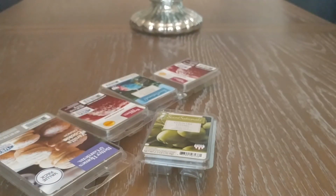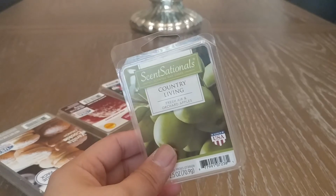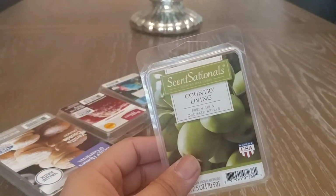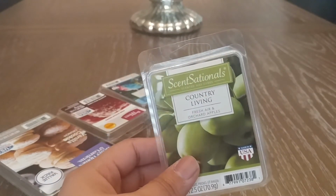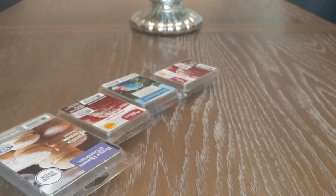And then last is my Walmart stuff. This one here is the latest one I've purchased. Well, I have a couple here, but one of the latest ones I purchased is Fresh Air and Orchard Apples, Country Living. This one was nice. It was definitely a green apple scent. It's definitely not as sweet as Apple Orchard. And while I did enjoy this, I prefer the Apple Orchard to this. I just think I like a red Macintosh apple better than green apple.